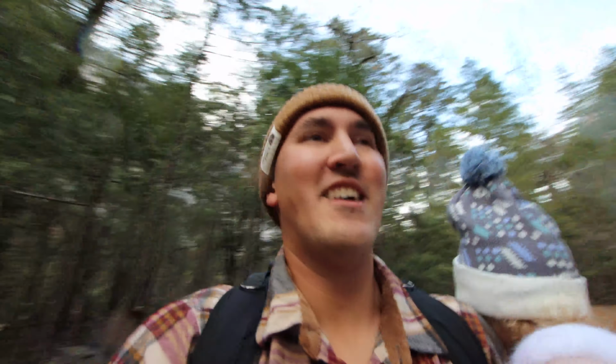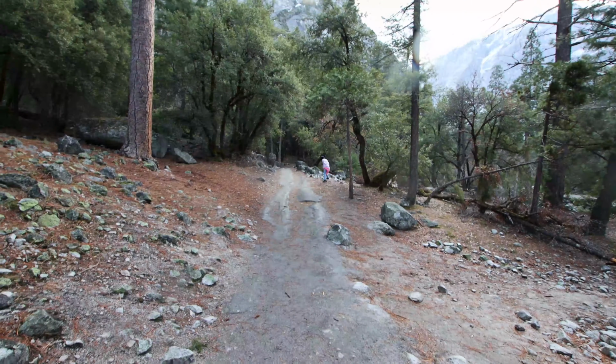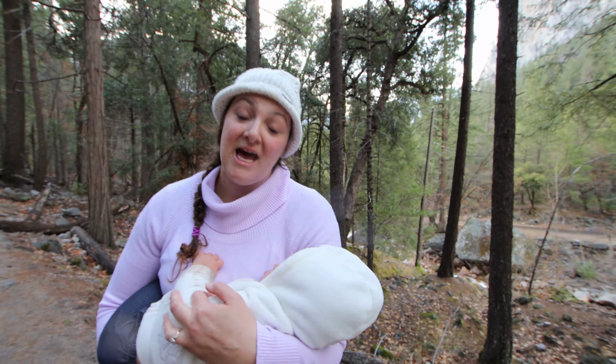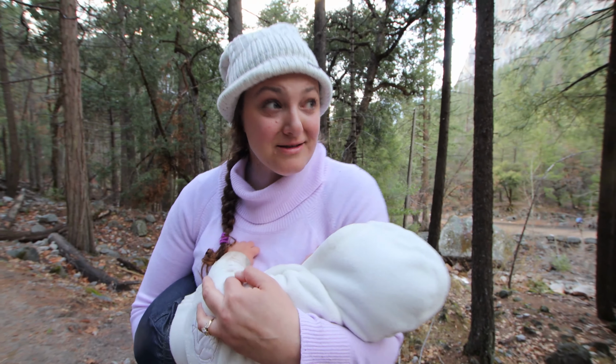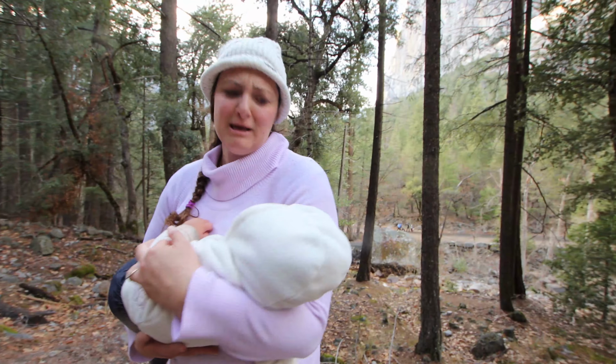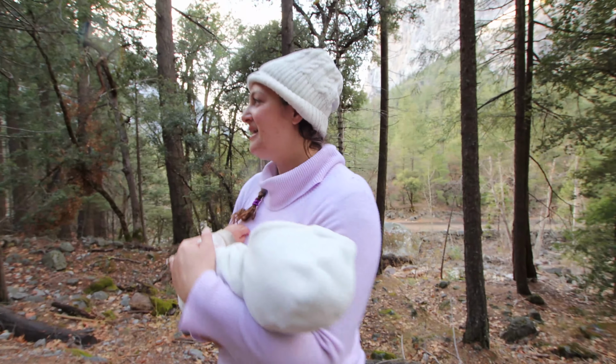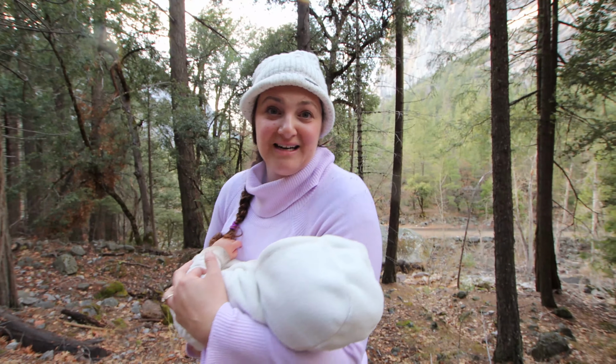All right, Keeks. Let's do this. Thankfully, it stopped raining. I was afraid that we were gonna go the entire time back having to run through the rain. Good thing, because she's sleeping and I'm carrying her and we're walking all the way back. It's about a mile, so I'm glad it's not in the rain.